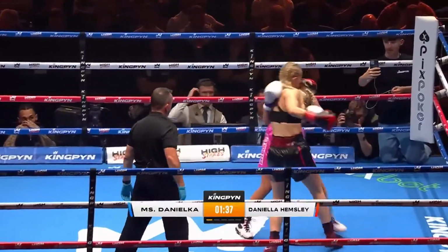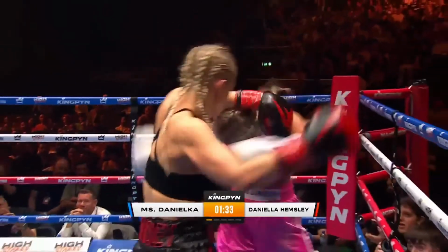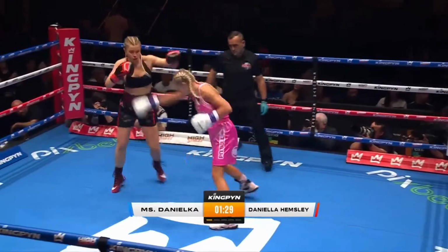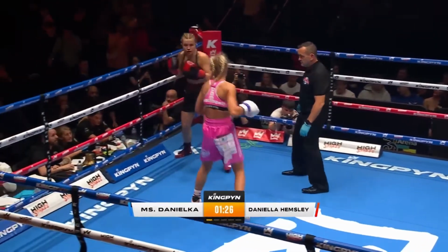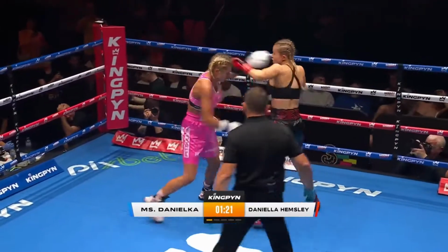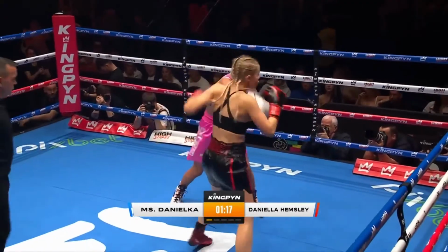It's a warning to Ola. Big overhand right misses there from Daniella, but Ola just puts her head down and walks forward right now. It's not pretty, it's not technical, but it's just flying bolo style rights and lefts from Ola, and the heads almost clashed there as well. No love lost. Oh, look at that right hand from Daniella.